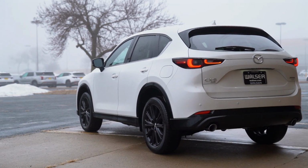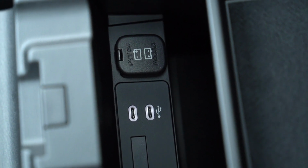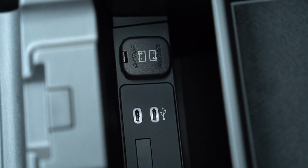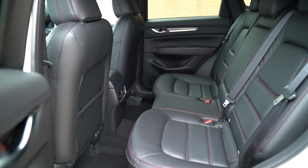Now, another thing to note, for all the '25 models, they've switched to USB-C inputs. So for the newer phones or anything you're plugging in, maybe keeping the kids busy in the back, those charging ports are now USB-C compatible.